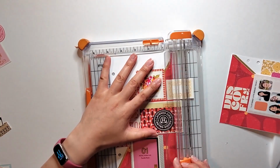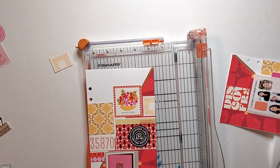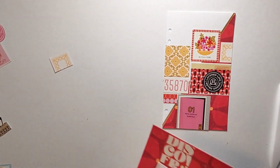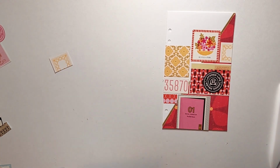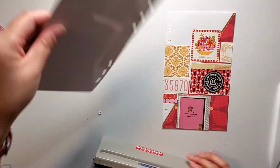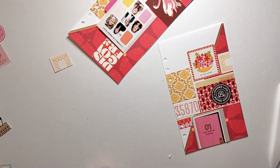Once everything is adhered into place, I can go ahead and trim these two sides of my Life Crafted album layout apart, and also trim out those overhanging edges on the right side of my page. And just repunching the holes where I've covered them up with some ephemera pieces on the centers of my Life Crafted album pages. And that's about it for this layout.